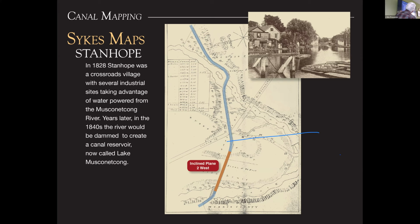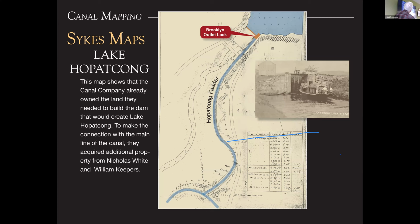So again, one of the things is you really have to pore over these maps to be able to understand, and eventually stories come out. Here is the Lake Hopatcong map. You've got the main line of the canal down here and the feeder canal going up. And here is the new end of Lake Hopatcong, adjacent to where the Brooklyn Forge had been. There's a list here that identifies what property they took. It shows that the canal company already owned the property they needed to build the dam, and then they needed some additional property in order to make the connection with the main line of the canal.